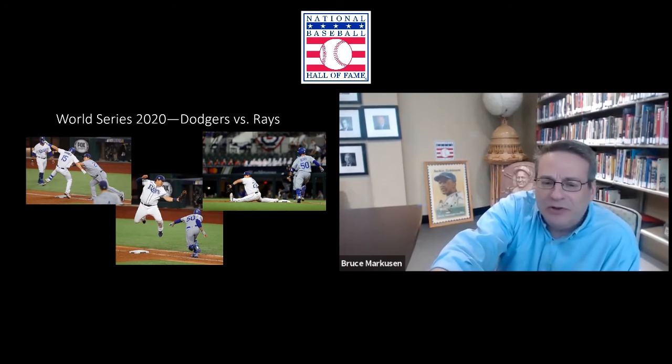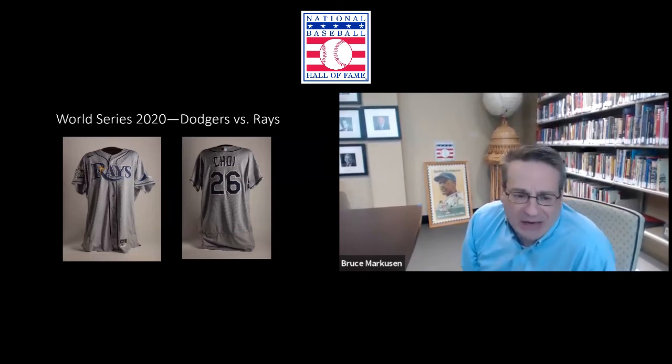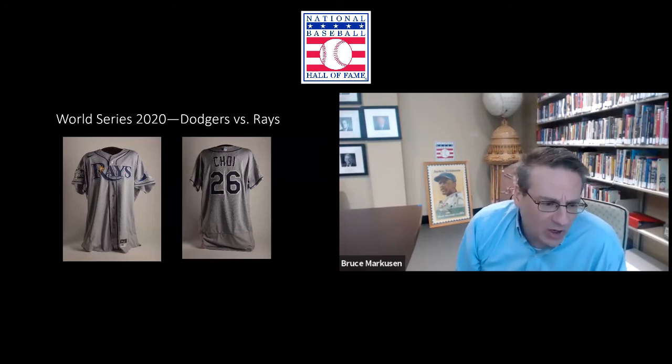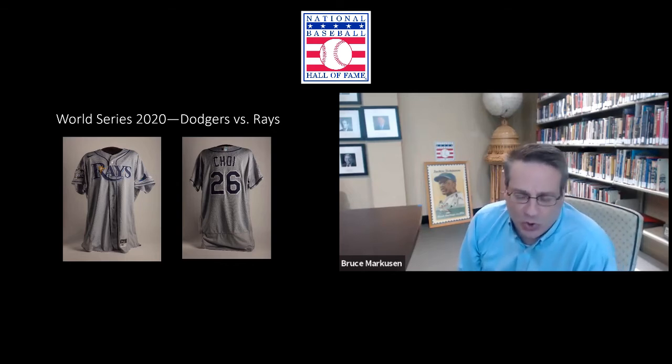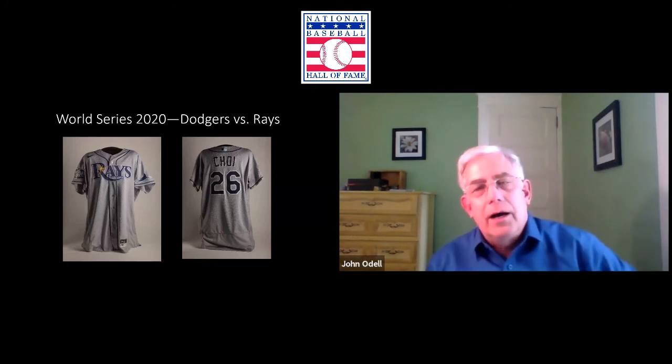Yes. When you look at him, you wouldn't think he is such a deft and mobile first baseman, but he certainly showed himself to be just that during the postseason. He gave us one of his road jerseys. You can see the Rays logo, similar to what we saw on the World Series pin a moment ago, right there on the front of the jersey. And then, of course, Choi and his number 26 on the backside. Tell us about Choi. So Ji-Man Choi is the first Korean-born position player to appear in a World Series game. And he donned this jersey in Game 2. He went 1 for 3 with 2 runs scored in the Rays' first victory of the Classic.